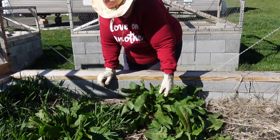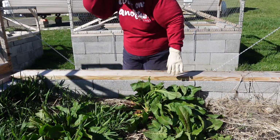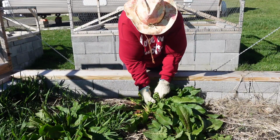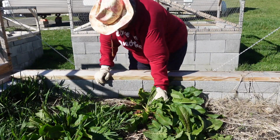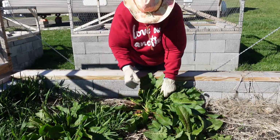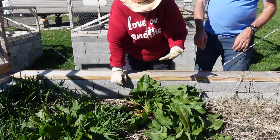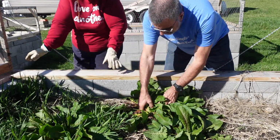Now, I think these, whatever they are, I'm sure it's some kind of weed, are going to be a little too big to just leave in here. I'm going to try to see if I can get them up. I tell you what, though, I love these raised beds, because if I was trying to do this from the ground, it would not be possible. Yeah, I need Mr. Muscles here. Good grief, I can't begin to get those up.